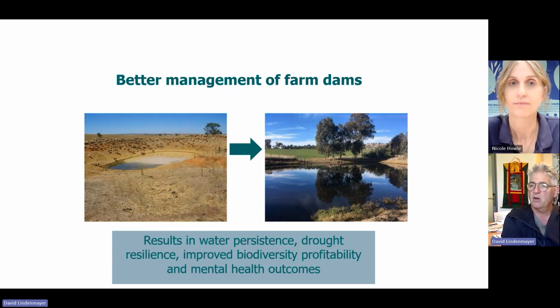And what we see is that when you start to change the way you manage those dams and you begin a renovation process to fix up those dams, the water stays in the dam for longer. It doesn't evaporate and you lose your water. And that's really important for helping farmers to deal with droughts. But we also see big changes in the biodiversity associated with these dams, and we'll come to that in a minute. But also when a farmer's livestock, his or her cattle and sheep, are drinking better quality water, those animals are bigger and they're worth more when they're sold at market.